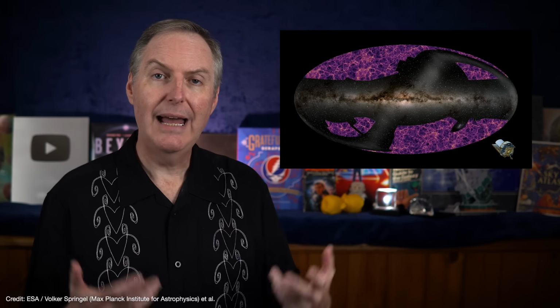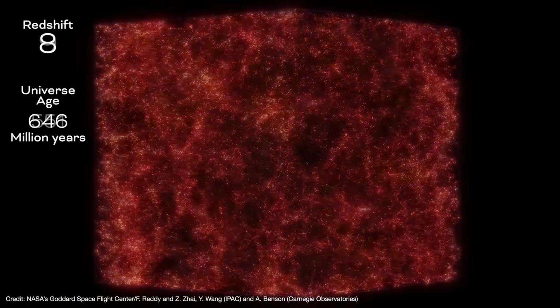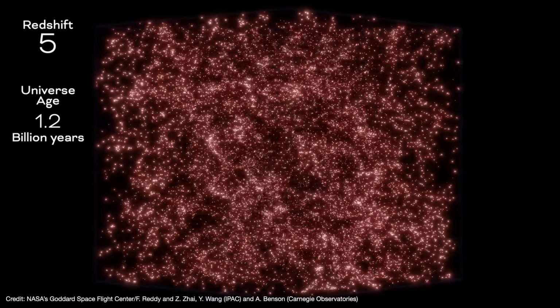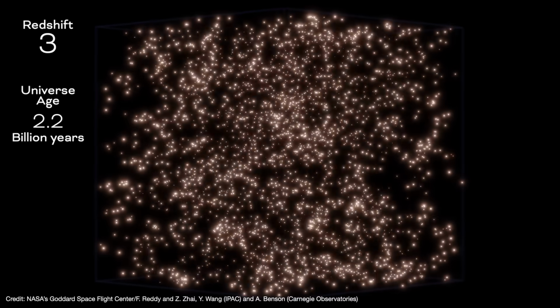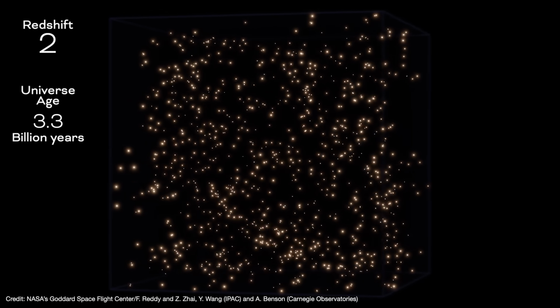And if so, how clumpy is it? Knowing how clumpy dark matter was in the early universe will have implications for understanding how the first stars and galaxies formed. Then you can compare the clumpiness of matter at different redshifts to see how it changed over time as the universe expanded. And that will tell you something about how the expansion rate of the universe changed over time as well.